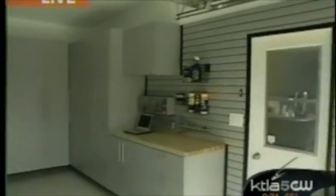This is unbelievable. A little bit different. You've never been able to walk in this thing before, have you? Never. I've never seen the wall. Thank you very much, Garage Envy.